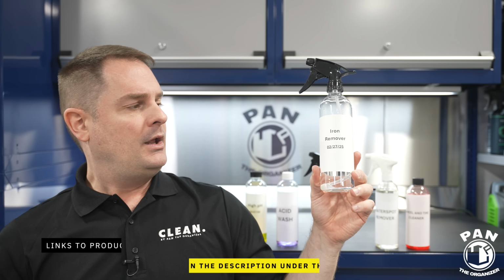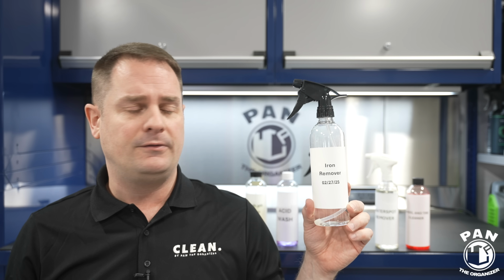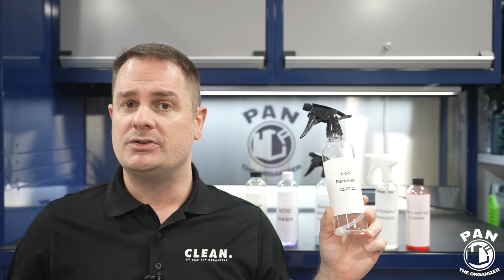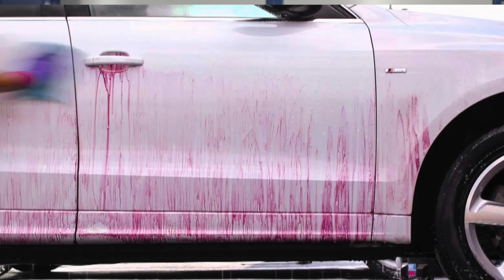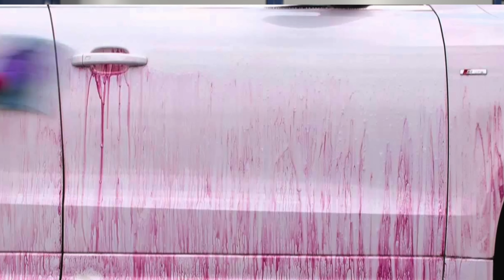So an iron remover, what does this do? So if you've been watching the channel or you've probably tested some yourself, this is the clear liquid that when you spray it on the surface, it usually turns to a red or a purple tint. That's the color reacting to show you that there's a chemical reaction with the iron particles.